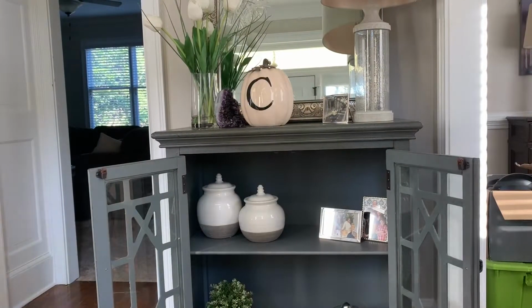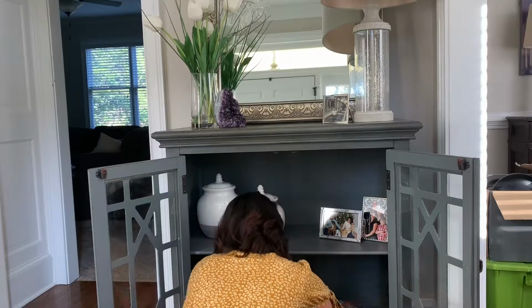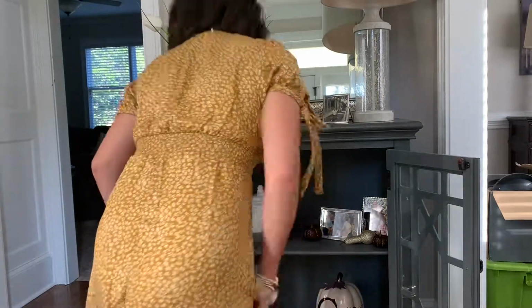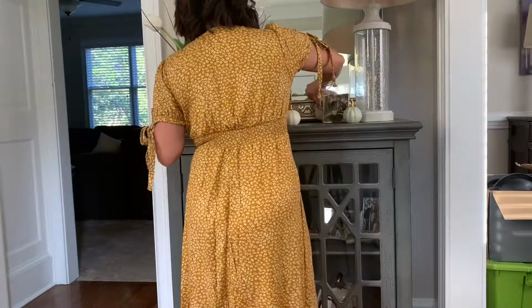So sorry, it was so bumpy. So I just brought them out to the living room. To the foyer, I'm sorry. And then I ended up putting them at the bottom of this entry cabinet, which I love this cabinet actually. It is from Rooms To Go, but I don't think they sell it any longer.